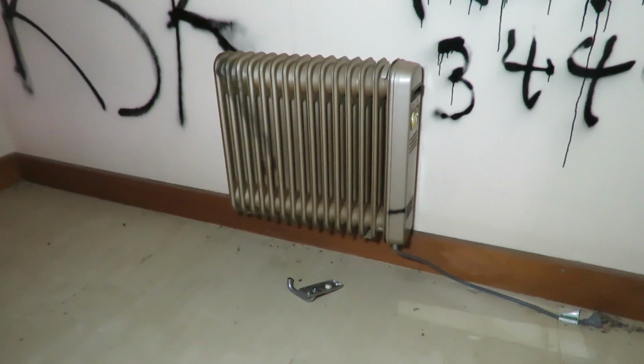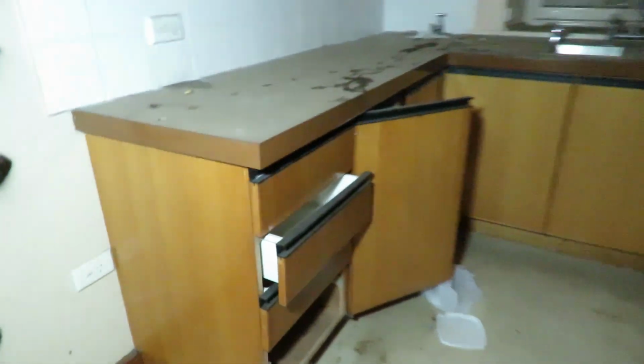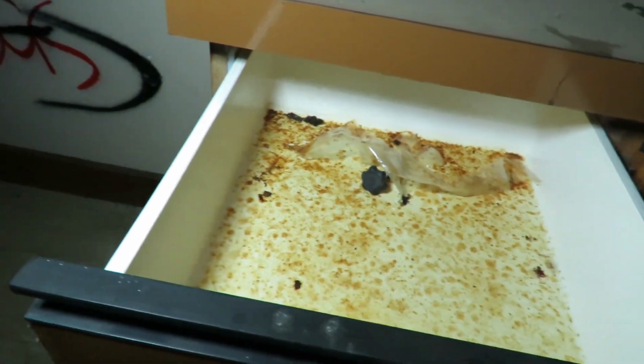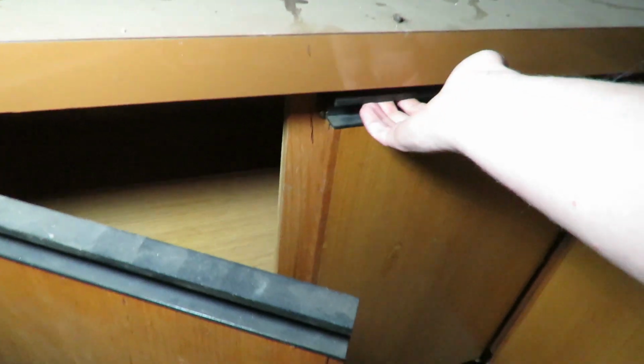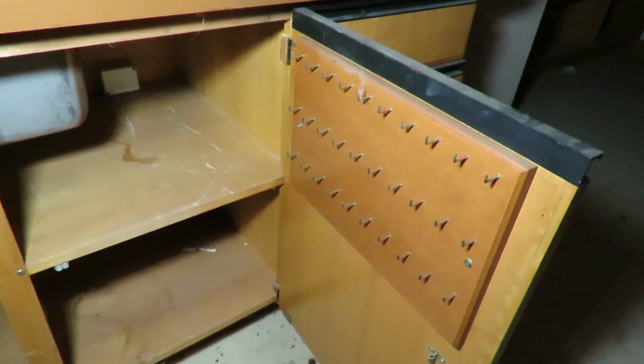Seriously vintage radiator here. Cool doodads there. Last tested in 2001. Look at some of these cupboards. Oh, yuck. Smells like mustard. What's this? A rock in here. More key nook things.